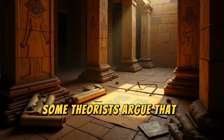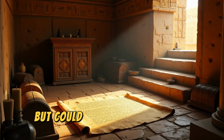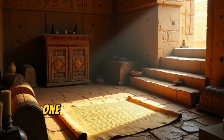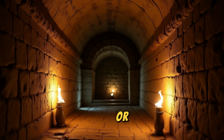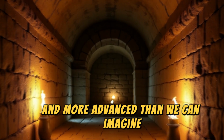Some theorists argue that this precision was not just the product of Egyptian knowledge, but could be a remnant of an older, more advanced civilization, one that passed down this lost knowledge. Was the Great Pyramid a product of ancient wisdom? Or did it contain the secrets of a civilization far older and more advanced than we can imagine?